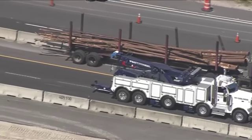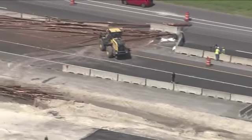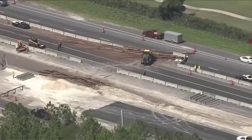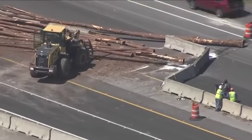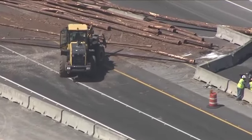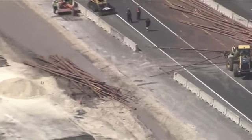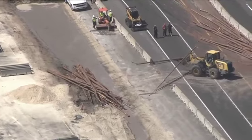They spilled out off the truck, and they are now on the interstate in the north and the southbound lanes. They go all the way across. Front end loader is here moving them. You can see them scooping them up, grabbing the tree. He's going to have to turn, maneuver, and through this opening of the barricades off the interstate and putting them into a new pile. They'll worry about loading them onto the truck later.